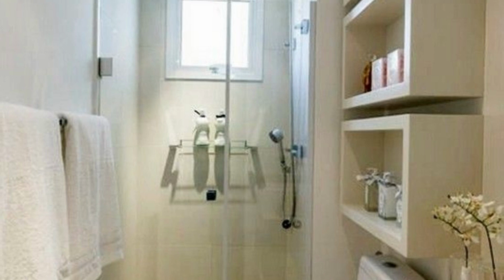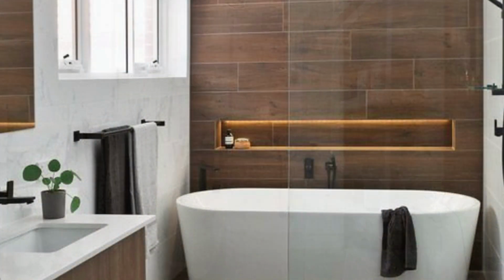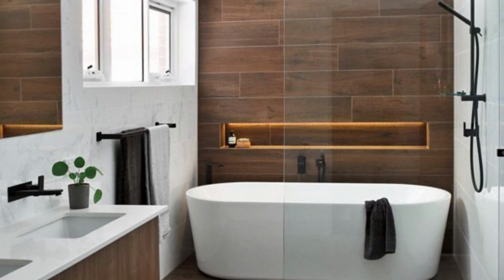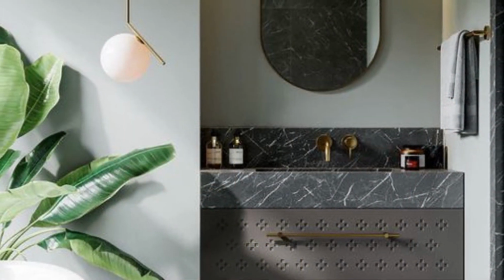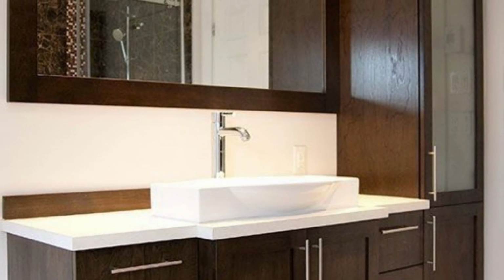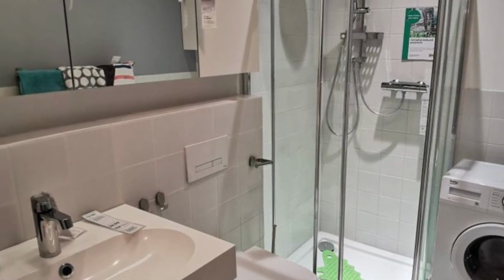Moreover, IKEA offers tools like the bathroom planning tool and expert advice to help you bring your dream bathroom to life. Whether you have a small powder room or a spacious spa-like oasis in mind, IKEA's versatile designs and affordable prices make it possible for everyone to enjoy a bathroom that reflects their personal style and needs.